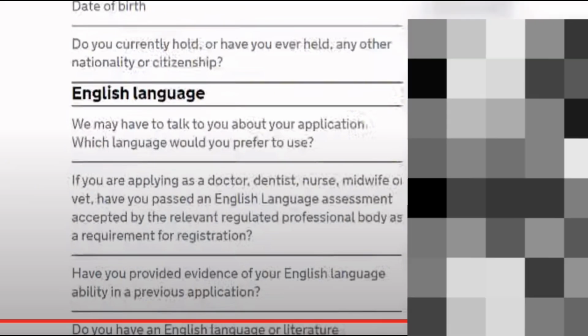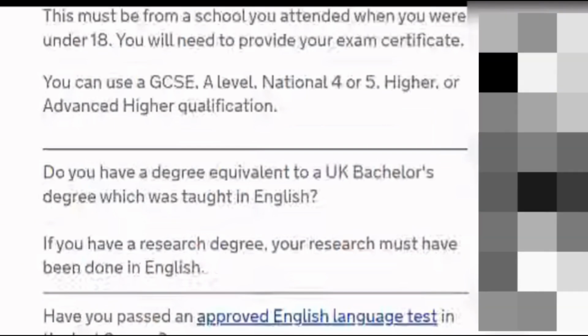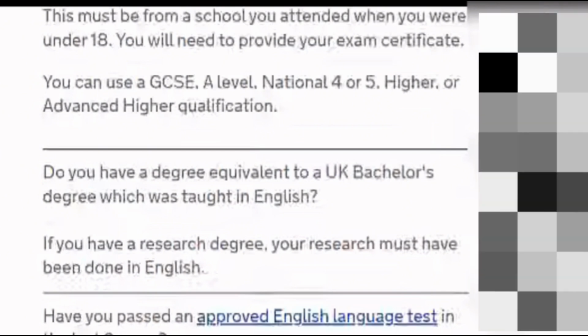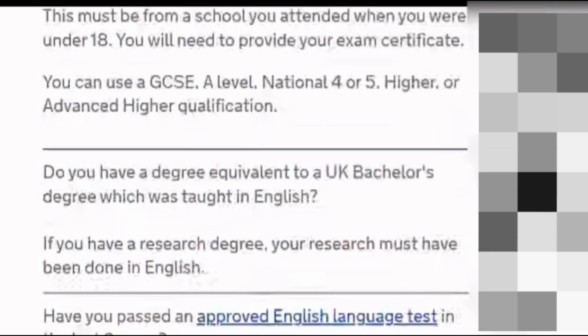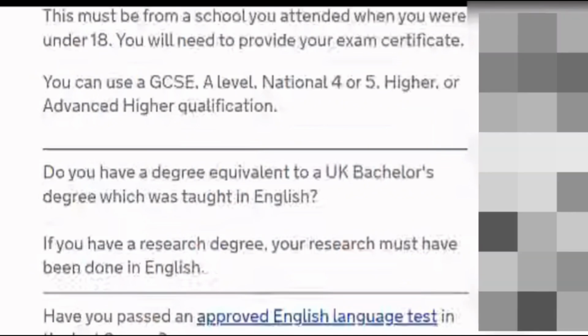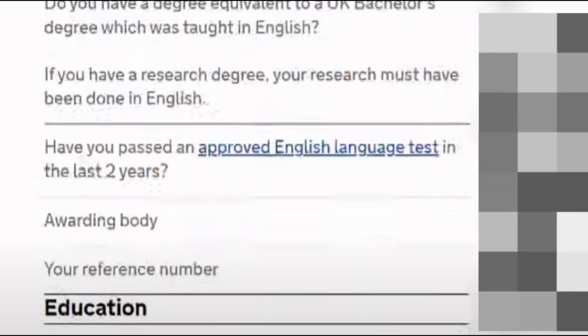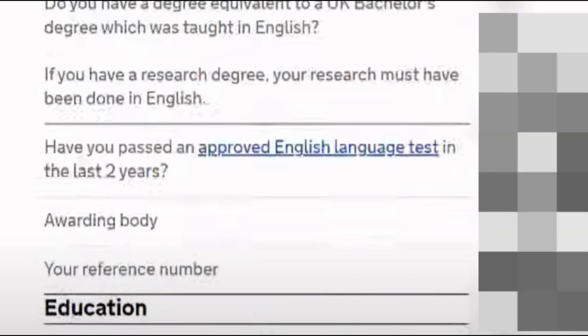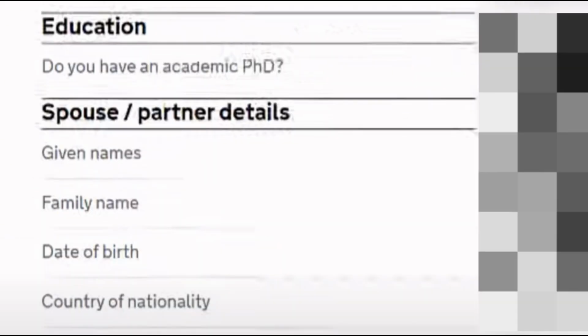Do you have an English language or literature exam? This result must be from a school you attended when you were under 18. You will need to provide your exam certificate. You can use a GCSE, A-level, National 4 or 5, higher or advanced higher qualification. Next question. Do you have a degree equivalent to a UK bachelor's degree which was taught in English? If you have a research degree, your research must have been taught in English. Have you passed an approved English language test in the last 2 years? Awarding body, maybe if you have IELTS, you put it in there, and your reference number. Do you have an academic PhD?